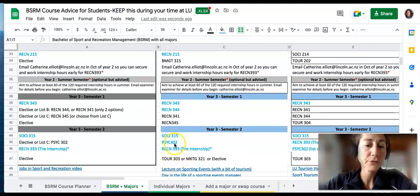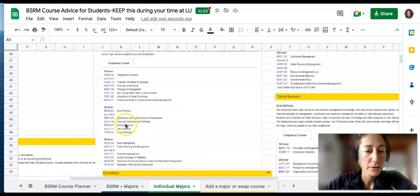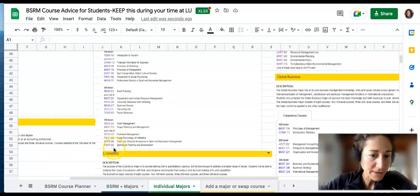So 1, 2, 3, these are both 300. You can choose either of these. This is where your choice comes in. But the Tour 303 and Marketing 321 are for, if you look down here, you need to take one of these, either Tour 303 or Marketing 321, and those are the ones that fit in best. You can't take Psych 302.